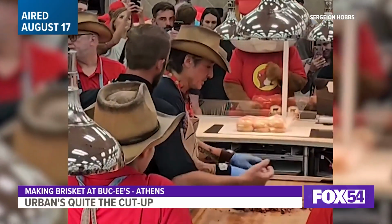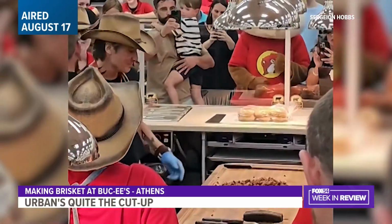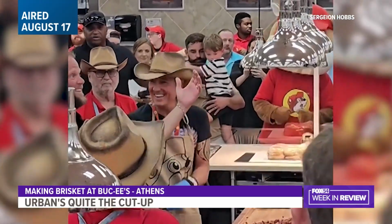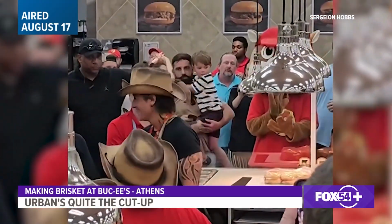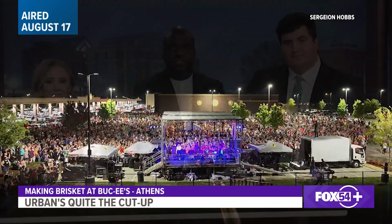Take a look at this. Yep, that's Keith Urban joining the Athens Buc-ee's staff. You can see him chopping up some brisket there while the crew yell the famous hot brisket on board. Sergeant Hobbs captured this look after Urban's concert last night. The estimated total attendance was 5,500 people. Pretty cool.